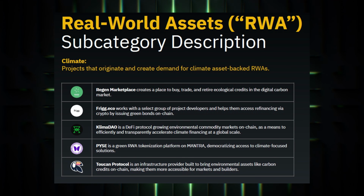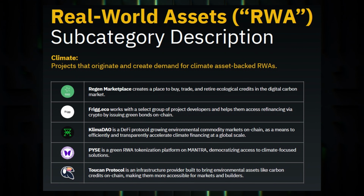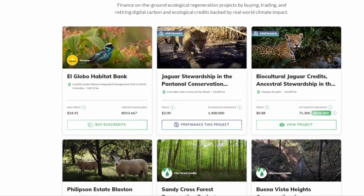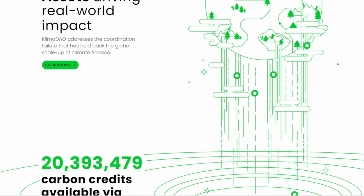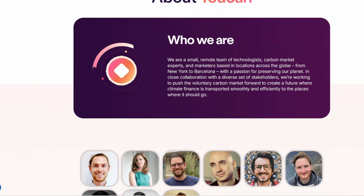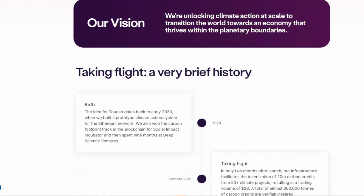In the climate sector, several projects are focusing on tokenizing climate assets and financing ecological activities, allowing individuals and institutions to take direct action against climate change. Regen Marketplace provides a digital platform for buying, trading, and retiring ecological credits, facilitating the creation of a transparent carbon market. ClimateDAO utilizes DeFi to accelerate climate financing by tokenizing environmental commodities, ensuring efficient funding for sustainability projects. Meanwhile, Toucan Protocol brings environmental credits on-chain, making them more accessible for participants in the carbon market, and enhancing transparency and trust in climate-related investments.